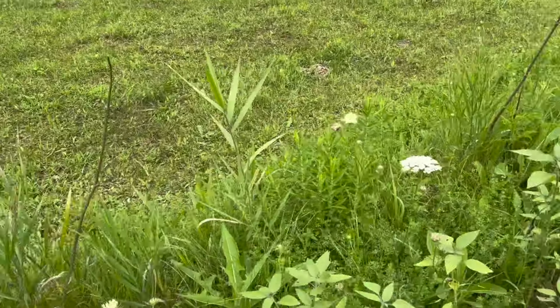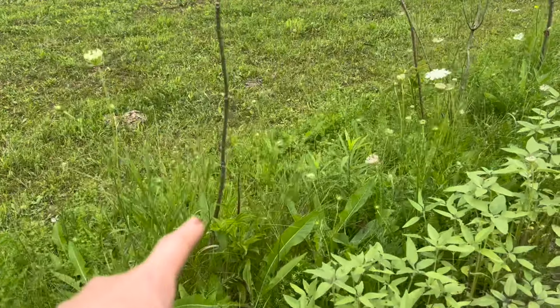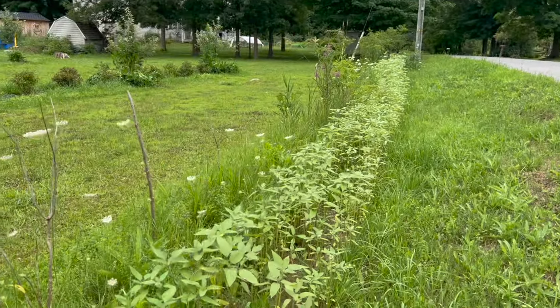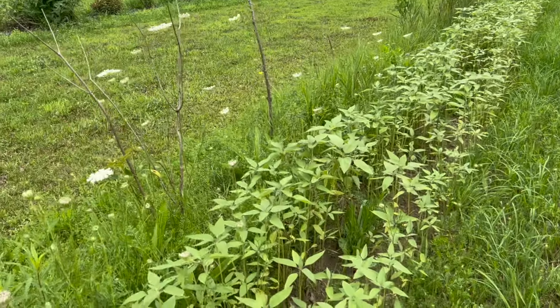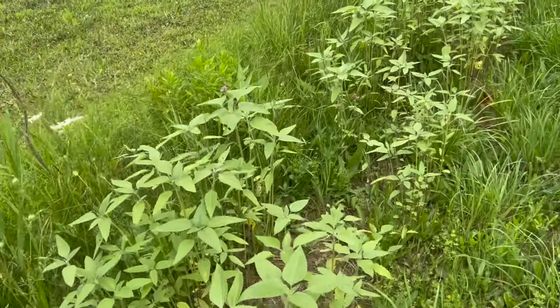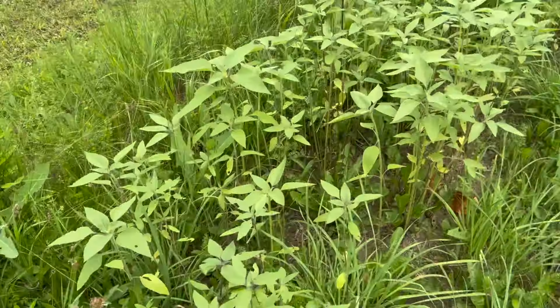Now behind them here, you can't really see, is my elderberry. So there's baby elderberry there. This will eventually be a whole line of elderberry trees, and then the sunflowers in the front. I will do a better job next year, but it was just an experiment this year.